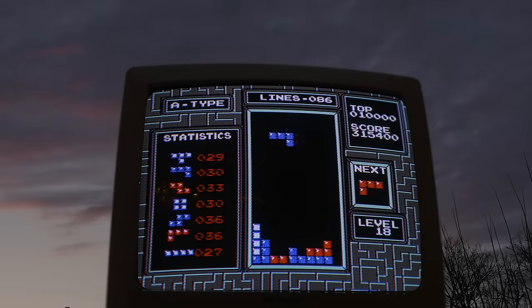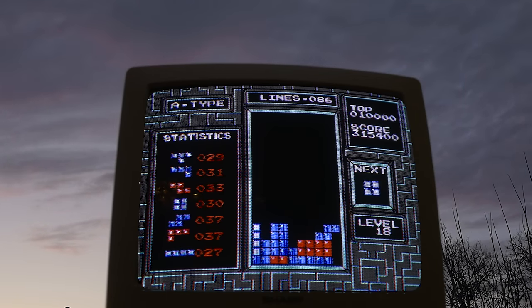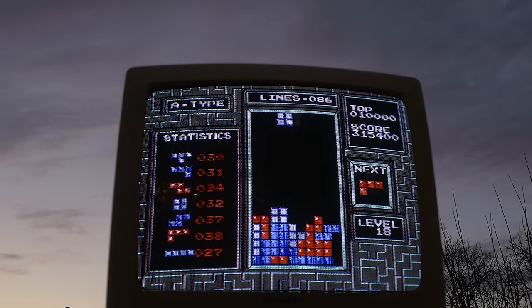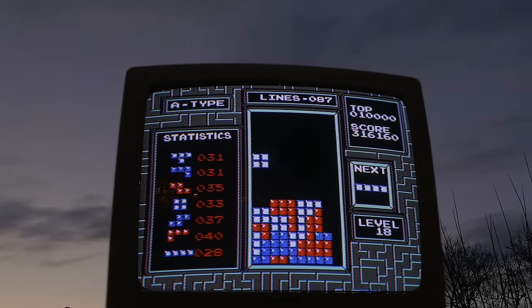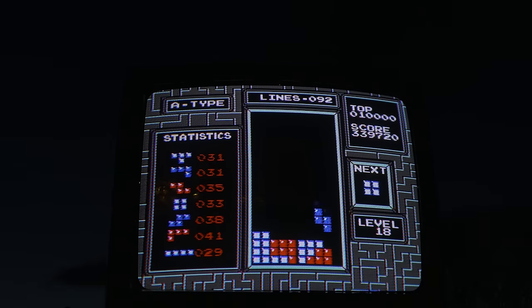Tetris, the most popular puzzle game in history. From the Electronica 60 to the Nintendo Switch, almost every computer and game console has some version of this legendary game. If you've heard of video games, you've heard of Tetris. But how far can such a simple game be taken? What happens when Tetris is pushed to its limits?